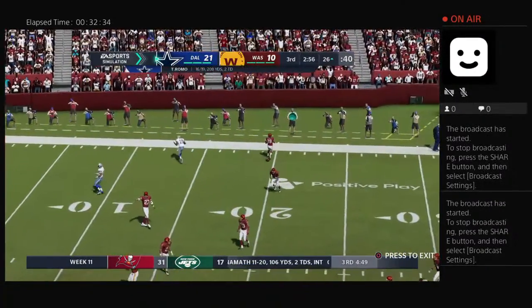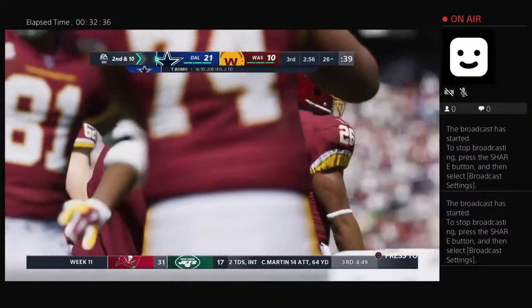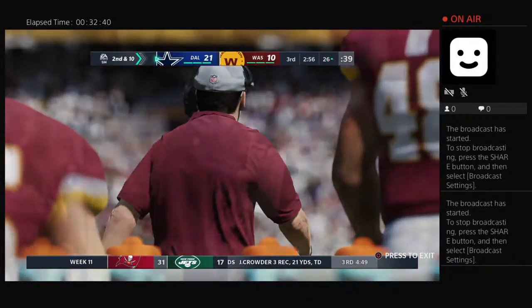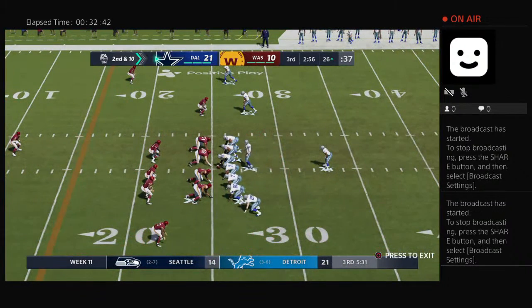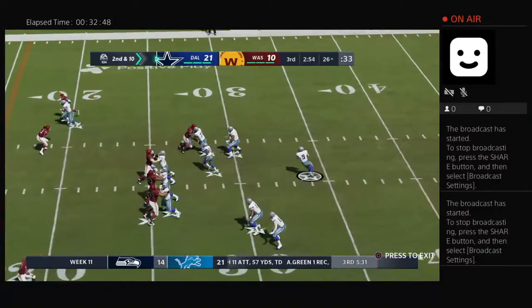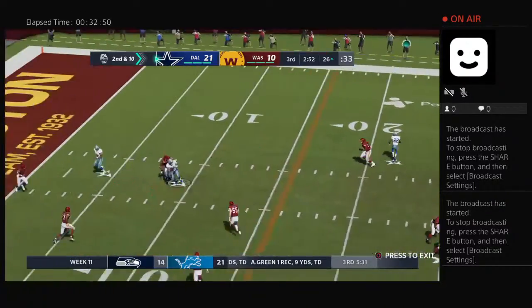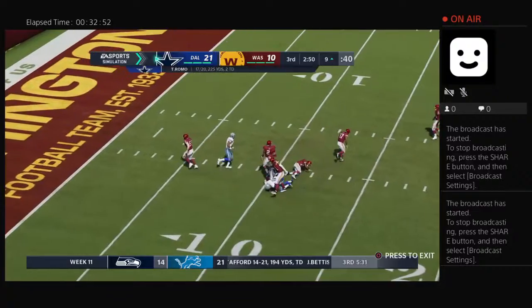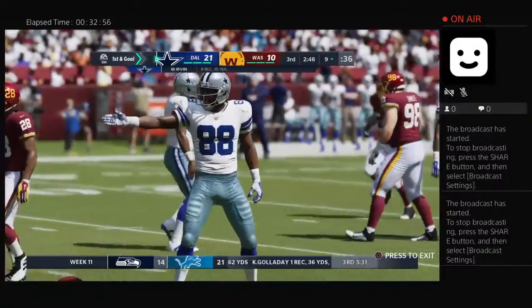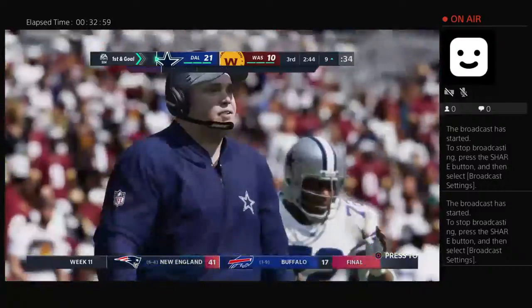Oh, incomplete. A turnover would have really helped there, almost intercepted. Instead, it's just 2nd down. It leads to 2nd and 10. And he gets it inside the 10 to the 9. That'll put him at 95 receiving yards now as he's got a first down.